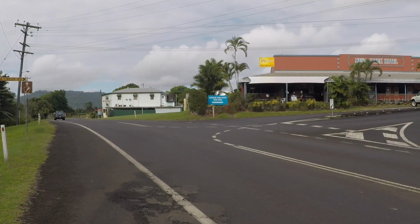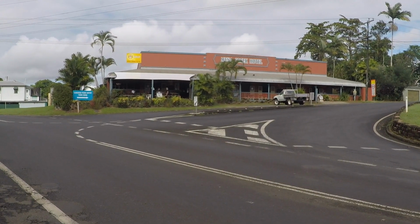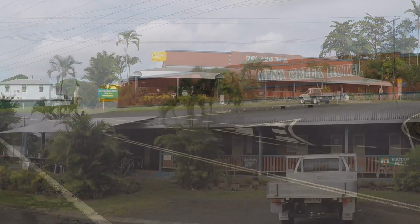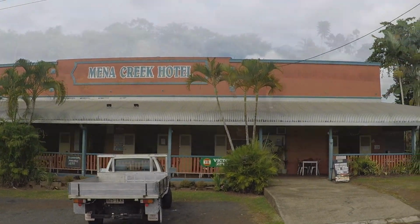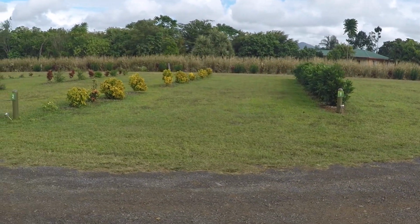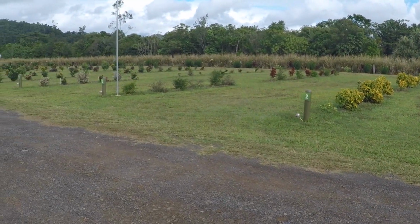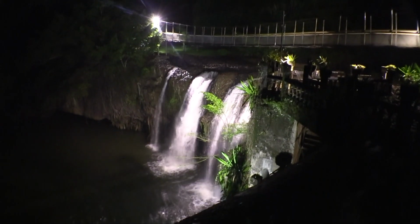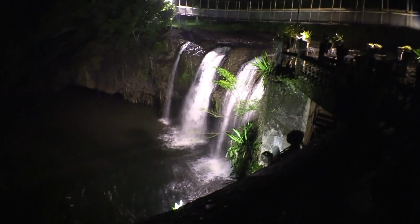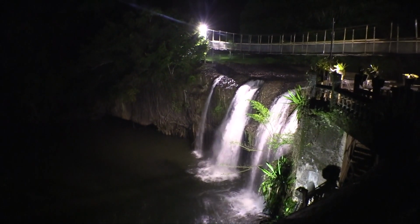The Mena Creek Hotel is only a couple of hundred metres walk from Paronella Park. They've got great meals on offer here, accommodation, and just out the back there's a great area for motorhomes, caravans, whatever size rig you're in. And most of these are drive-through sites. After a great meal at the hotel, we went back to Paronella Park for the night show. If we thought it was magical through the day, it was even better at night.